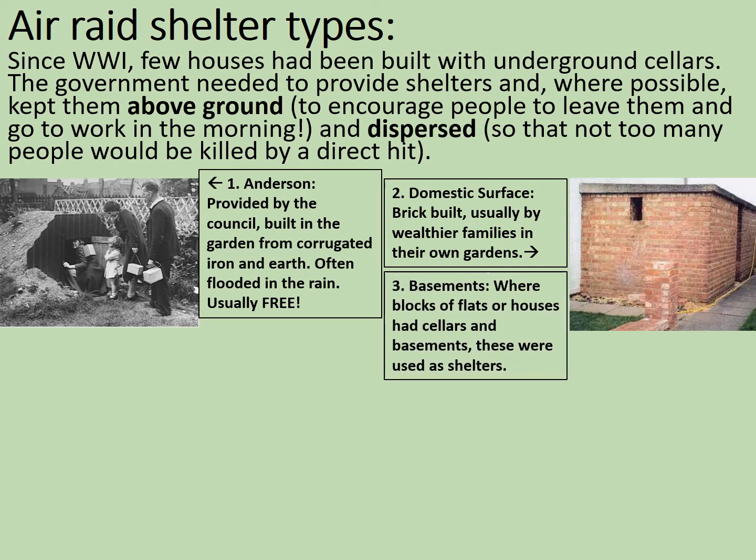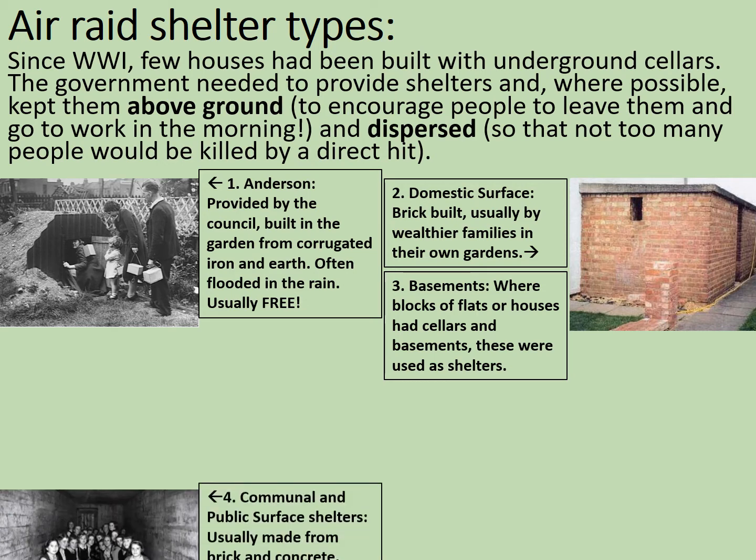Thirdly, basements. I haven't included a picture of that one. Basements were where blocks of flats or houses had cellars and basements. These could be used as shelters. However, they weren't necessarily as safe as it might seem. If the building above collapsed into the basement, that was the end of that.